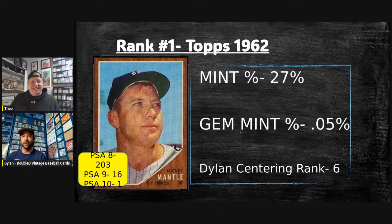I mean, that card we're looking at right there, do you know what copy that is that we're looking at? PSA 8. That's a PSA 8. Okay, yeah. I mean, it's off-centered top to bottom.